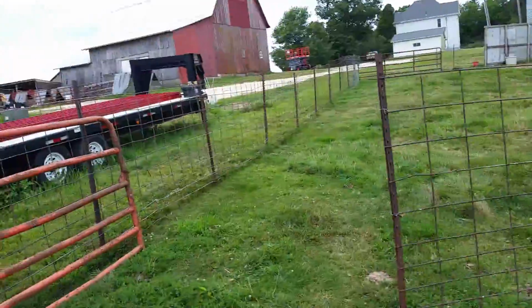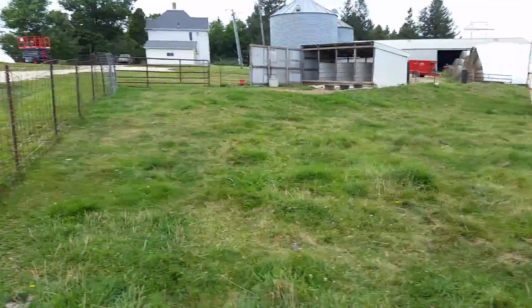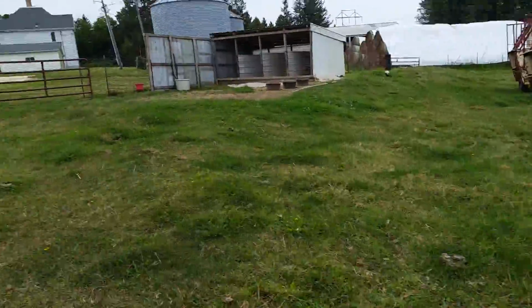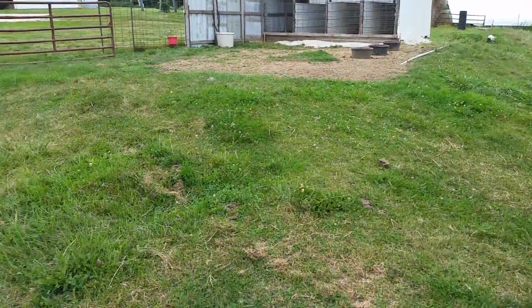Got a few things to finish up on our little calf shed, get our little windbreak wired down a little better, tied down a little better, but otherwise just some odd and end projects. We'll start fall calving within probably a week or so.